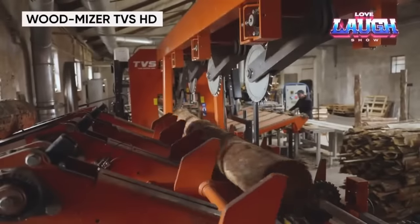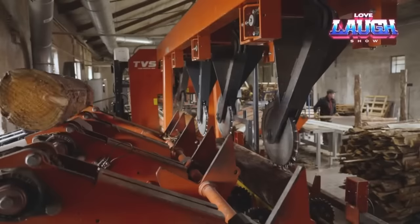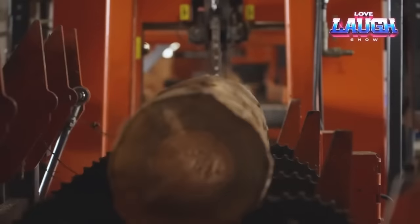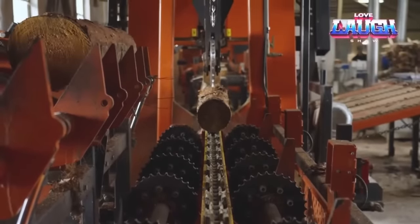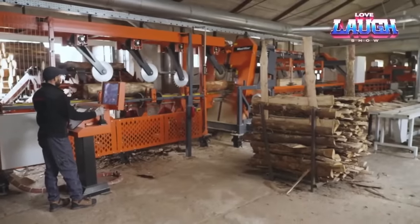Introducing the Woodmiser TVS HD Industrial Sawmill line, a true titan in pallet production. Logs up to 20 inches in diameter seamlessly move through the process from debarking to the creation of perfectly dimensioned cants using a 50 horsepower electric motor-driven sawing head. The journey continues with hydraulic feed and setworks orchestrating the precision of pallet board creation.